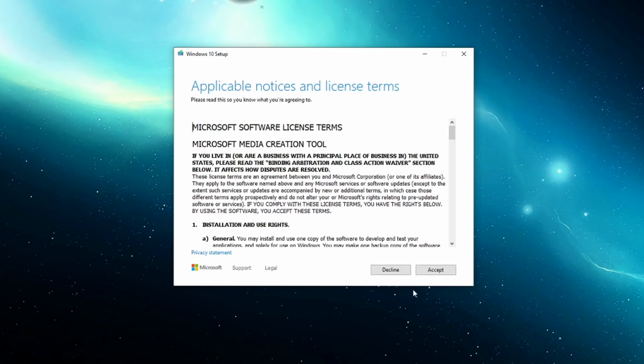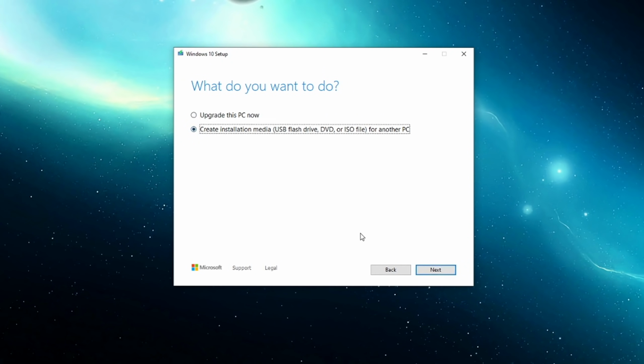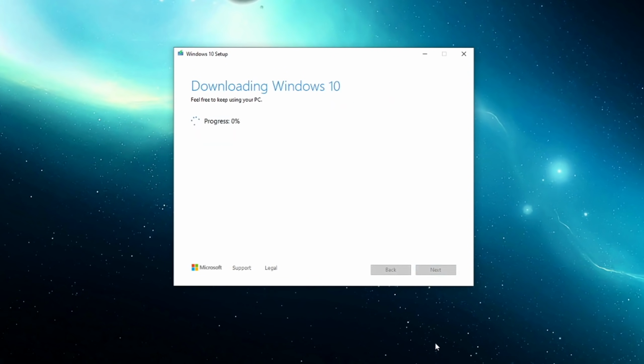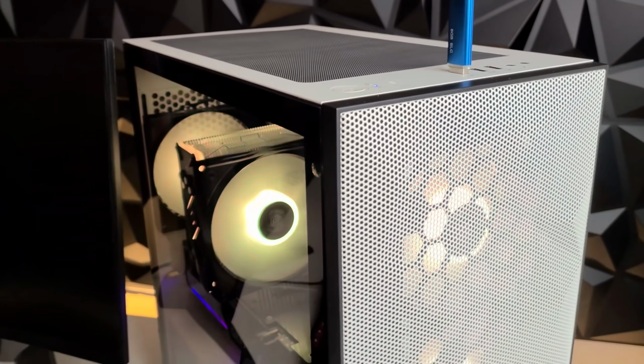Then you can brush up on your Microsoft software license terms and accept. It'll then do a little bit more loading until it prompts you with the what do you want to do, and you should click Create Installation Media. Make sure the edition and architecture are Windows 10 and 64-bit, and the language is your language of preference. Click Next, and then make sure USB flash drive is selected, and then click Next. The USB flash drive that you have plugged into your PC should come up, select it, and then click Next. It will then download Windows 10 onto that USB, and once it's finished downloading onto the USB drive, we can plug it into our brand new PC and boot it up.